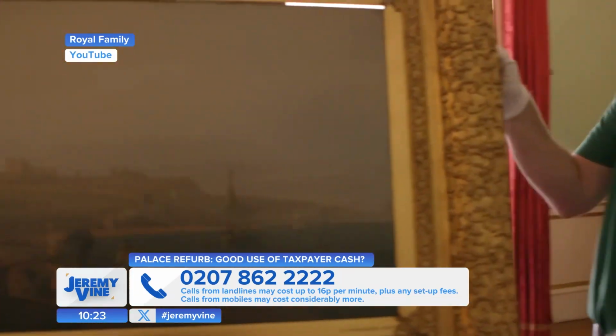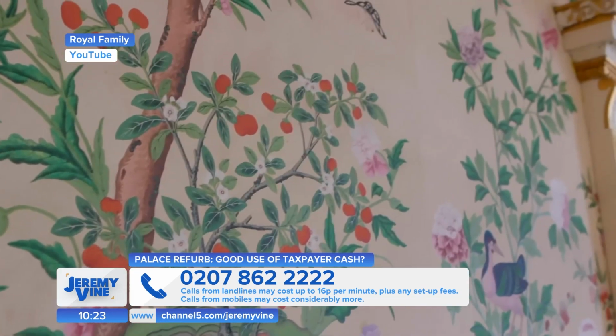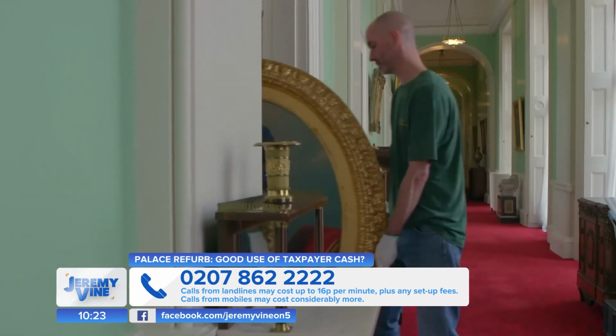No. And I just find that distasteful. The ongoing, I don't know if it's a legal case or the inquiry into Grenfell seems to be going on for years. Yeah, exactly. So, Carol in Bridgend, what do you think?